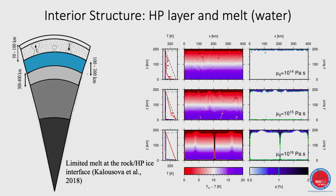This is a study by Kalusova et al. in 2018. Here the dashed line is the melting point of high pressure ice. So you have liquid on the right and you have solid on the left. The colors are the temperature difference between the temperature profile and the melting temperature. So what is blue doesn't mean cold, it just means that it's far from the melting temperature. And what you see is that at the interface with the ocean, you have what we call a temperate layer, which is a kind of mush, a mixture of liquid and solid.